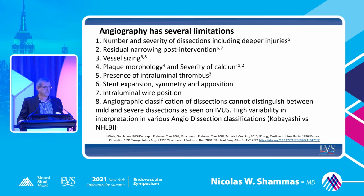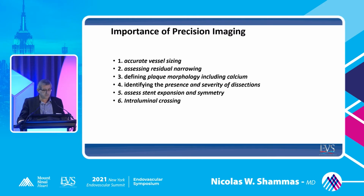We don't even have a classification, when it comes to angiography, to have a unified way that correlates with intravascular ultrasound. In fact, recent data show that the Kobayashi and the NHLBI classification both have absolutely no correlation with intravascular ultrasound findings. Bottom line is precision imaging is important to improve what we are getting right now with tibial intervention. Accurate vessel sizing, assessing residual narrowing, defining plaque morphology, including calcium, the presence and the severity of dissections, the stent expansion and symmetry, and intraluminal crossing are very important when it comes to precision imaging. And the angiogram simply is not a fair way to perform all these functions.